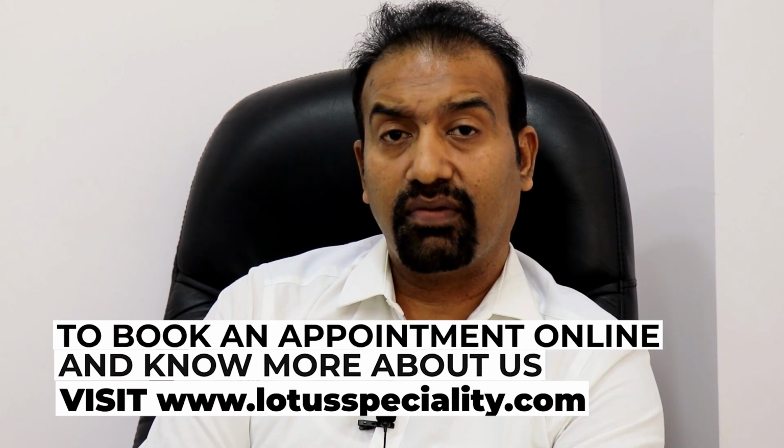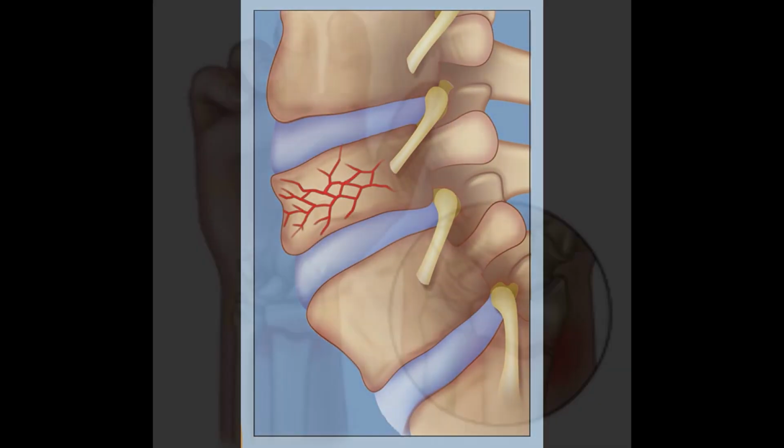There are two types of osteoporosis. One which comes at the elderly age group, which we call senile osteoporosis, and the other category which comes after menopause, which we call postmenopausal osteoporosis. The fractures which can affect a person who has osteoporosis are mainly in three areas: the hip, the spine, and the wrist.